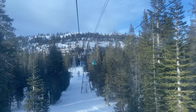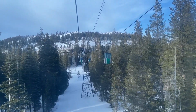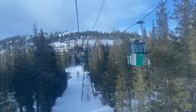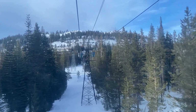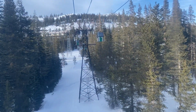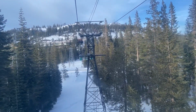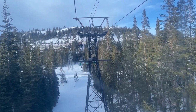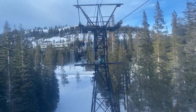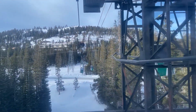These gondolas from parking lot to the village. That's where crowds are free, like the village cabriolet at Wind Park. There was a double chair that ran next to this lift. There's a Heron Palma tower up at the other station.